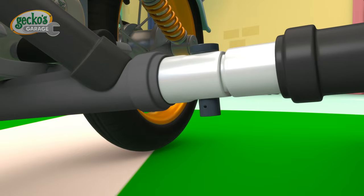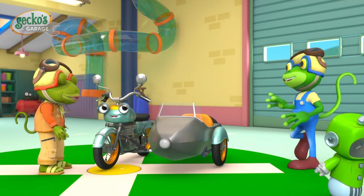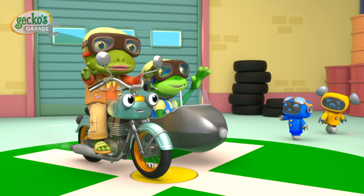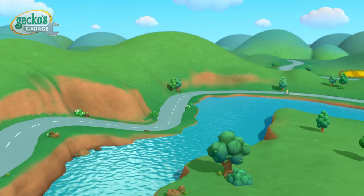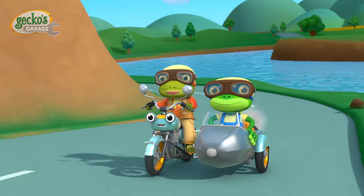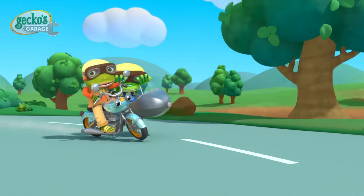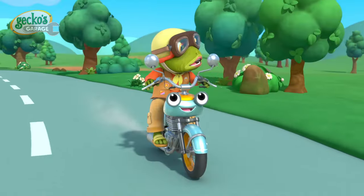One at a time, Gex. You should be the first to ride, Gecky. In you get. Be good, Mex. We won't be long. Isn't it wonderful to be together on the open road again, Gecky? It really is. Look out, Grandma! Handles like a dream. Barely noticed you were there, Gecky. Gecky?